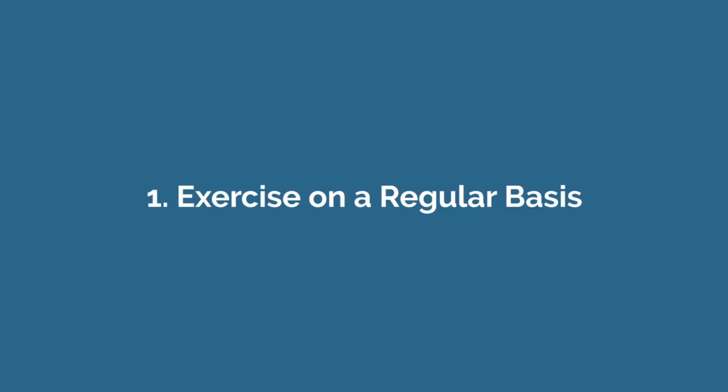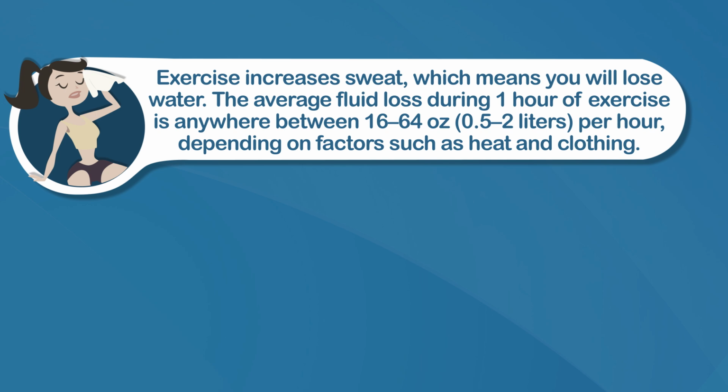Number 1, exercise on a regular basis. Exercise increases sweat, which means you will lose water at least in the short term. The average fluid loss during 1 hour of exercise is anywhere between 16 to 64 ounces, or about half to 2 litres per hour, depending on factors such as heat and clothing.